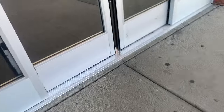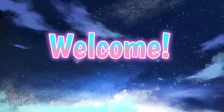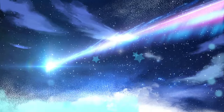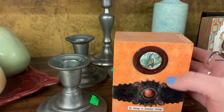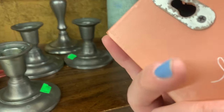It is a beautiful day to do some picking, and today we are in the Goodwill in Austintown, Ohio. I have wheels and I am excited to travel, and I am excited to find you. Look at you, you cute little thing.